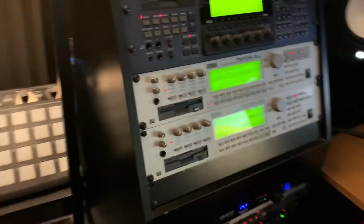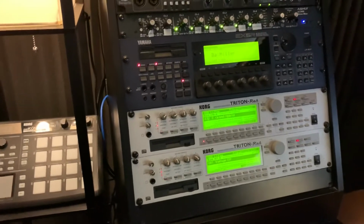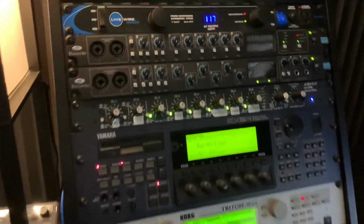Pair of near field monitors here. Drum pads. I do a lot of my drum programming through pads. So there's just basically my rack.